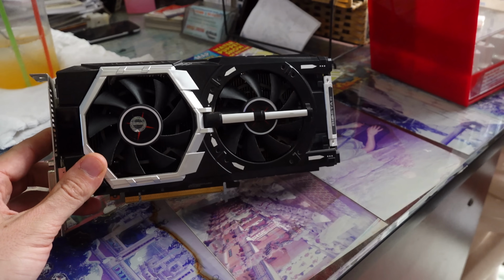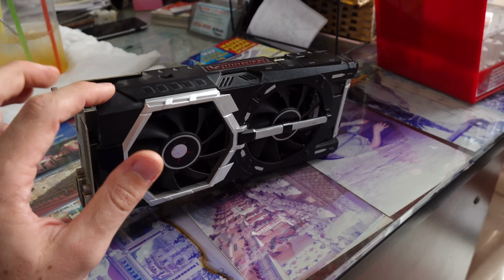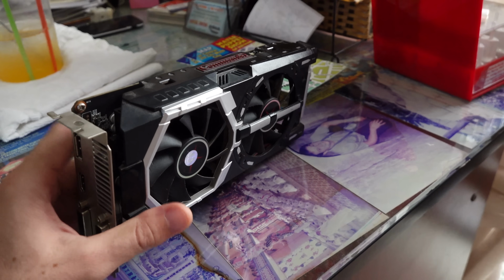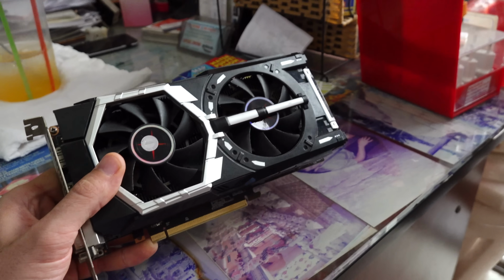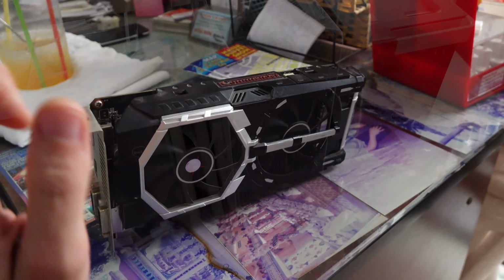So the Vietnam used PC parts scene is looking good already, because we got this deal on Facebook Marketplace, and also the guy delivered it to us as well. So delivery right to us, bang, amazing deal. Let's keep shopping.